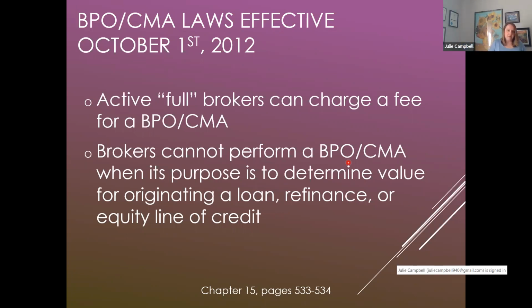And nobody, provisional broker, broker, or BIC, can charge a fee when we're doing it as part of our general brokerage duties. When you're helping your seller determine probable list price, you cannot charge a fee. When you're helping your buyer determine how much they should offer, you cannot charge a fee. Now we're going to break down that there is a slight difference between CMA and BPO.